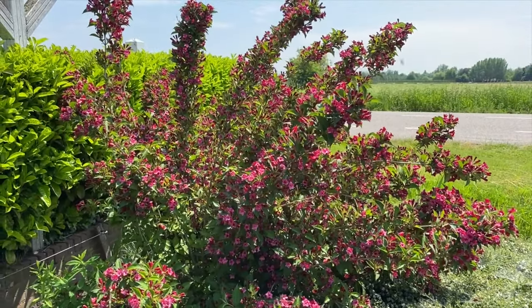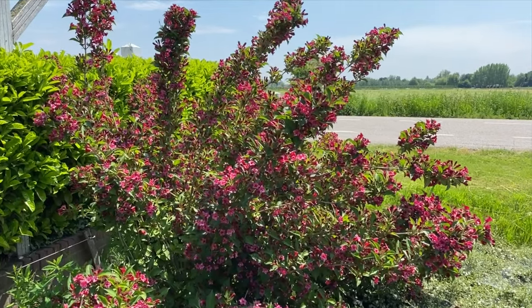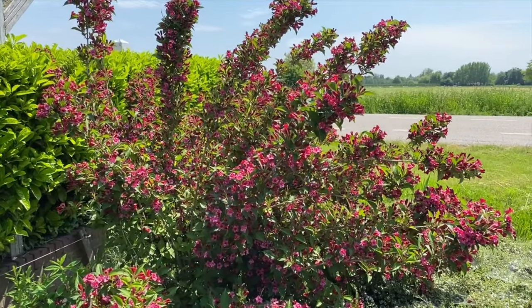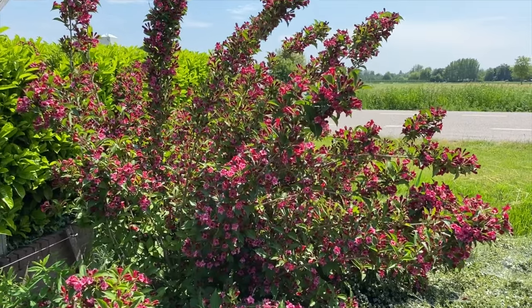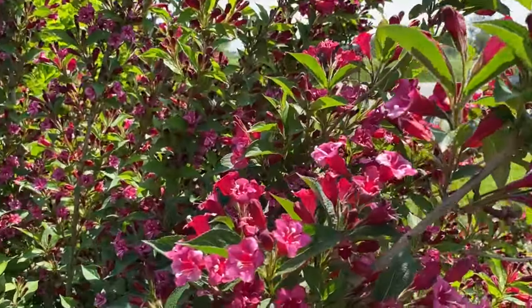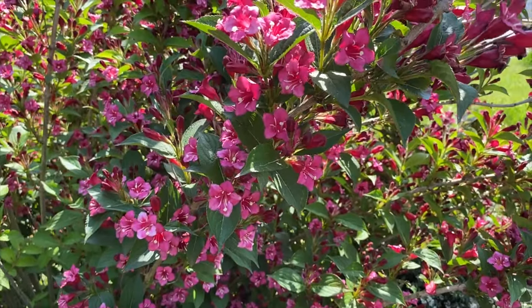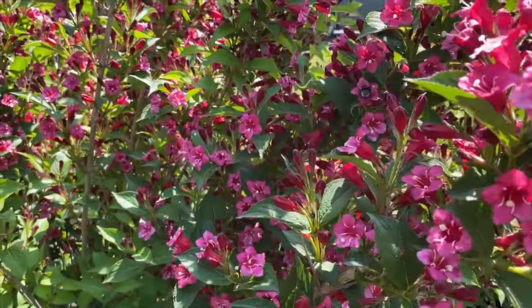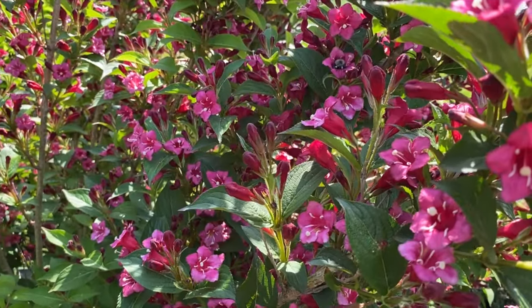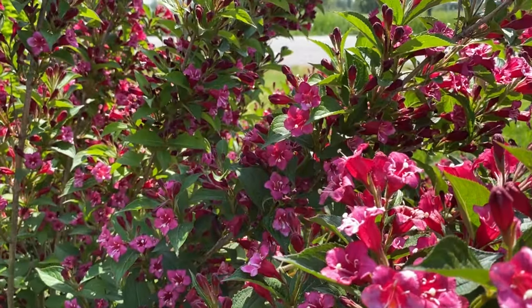Pollinators are loving it, of course, and its gorgeous color. It's, I would say, between red and pink, in my opinion at least. Let me see if I can get up closer in the shade. They start out dark and then they lighten as they age.